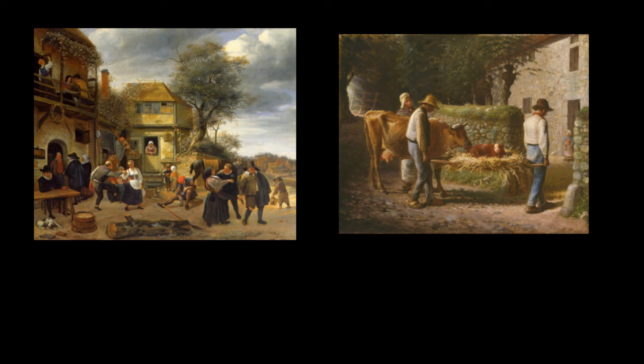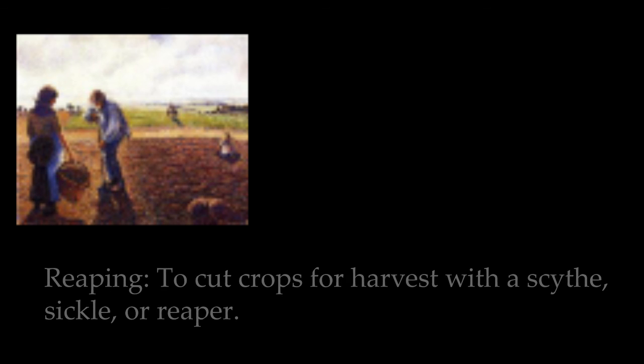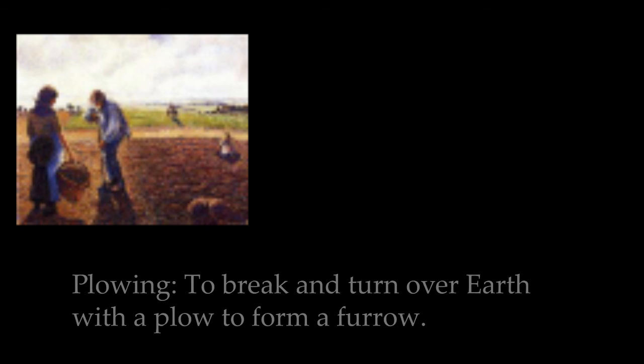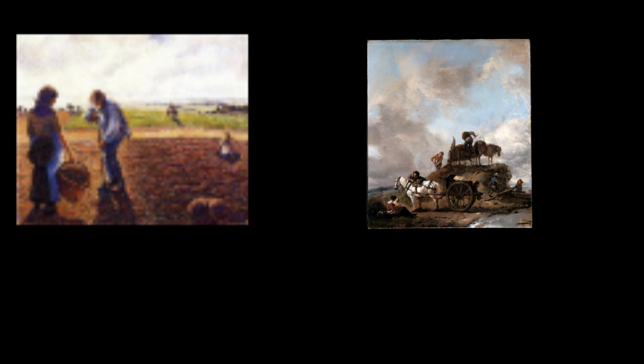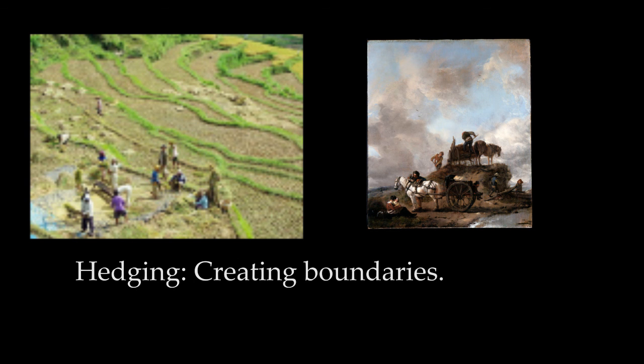The daily life of a peasant included the following common tasks: reaping, to cut crops for harvest with a sickle or reaper; sowing, the process of planting seeds; plowing, to break and turn over earth with a plow to form a furrow; binding and thatching; haymaking, cutting grass and curing it for hay; threshing, to beat the stems and husks of plants to separate the grains or seeds from the straw; hedging, creating boundaries.